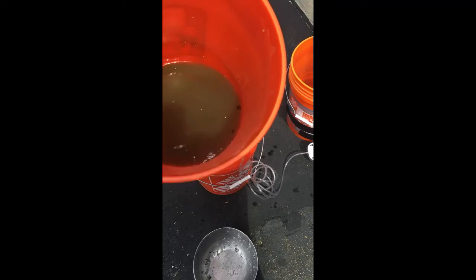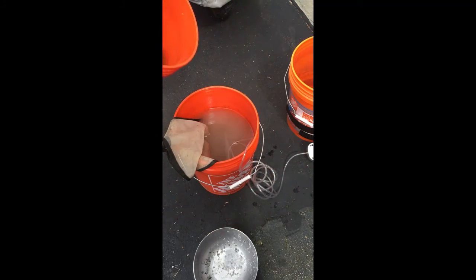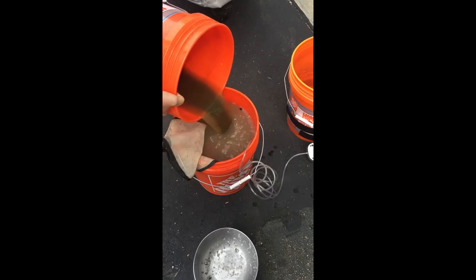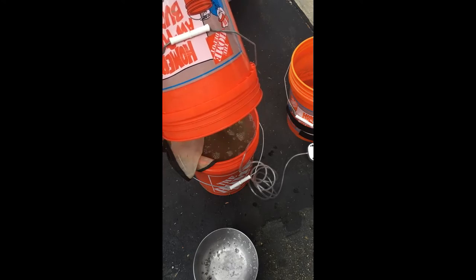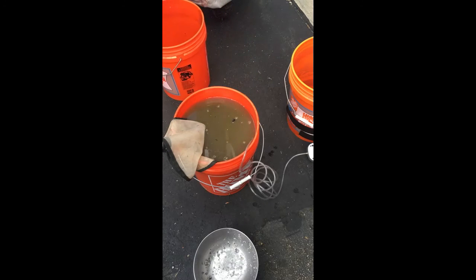But this nasty stuff, yuck. This is going in there. Oh, this stinks. But look how green that is. All that stuff. Perfect. So now I know this is somewhere around, just less than probably about 4 3/4 gallons. Maybe less, probably 4 gallons once I take all that stuff out.